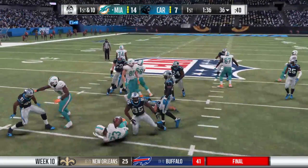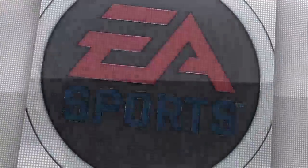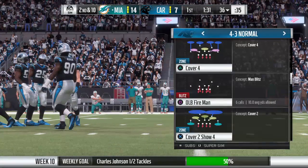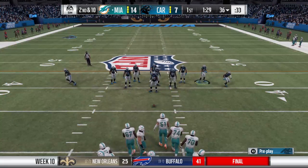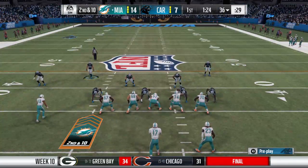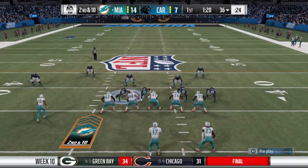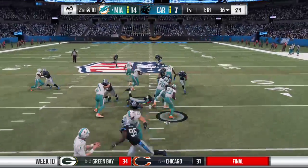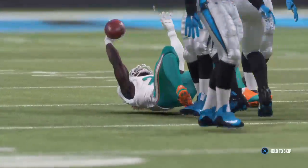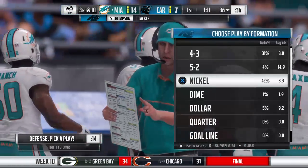This is Ajayi. And for one of the first times tonight, he's going to be held up at the line of scrimmage. Officially no gain on the play, and it's second down. They run again with Ajayi, and he's held up at the line of scrimmage again. Back-to-back stops make it 3rd and 10.